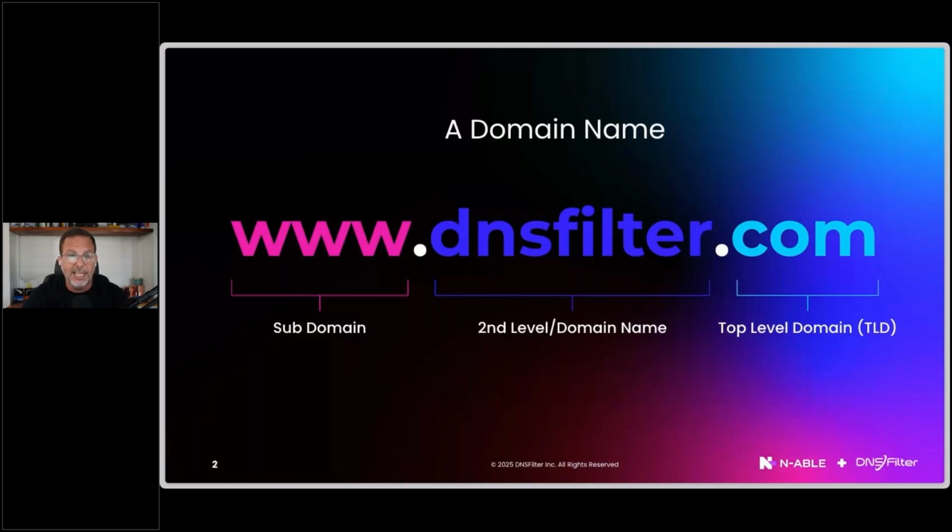What you're seeing here is a breakdown of the domain name. The www section is a subdomain, DNSFilter is the second level domain, and .com is the top level domain, or TLD. It's very simple, but behind the scenes, DNS is handling billions of these lookups every day, and this happens in milliseconds. Because DNS sits at the front of every connection, it's also where attackers love to hide. And that is exactly why DNSFilter exists.